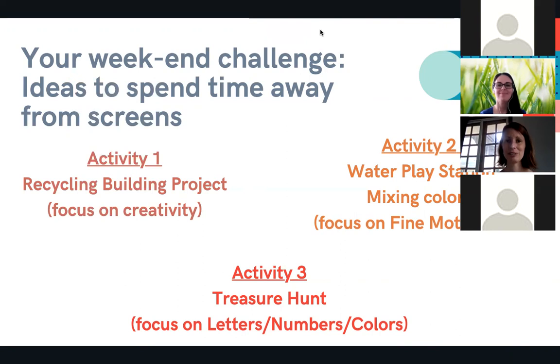And then there's a third activity, which is also great for small ones, but also for bigger ones. It's the treasure hunt, Laura. How do we do the treasure hunt? Yes, the treasure hunt is fun.